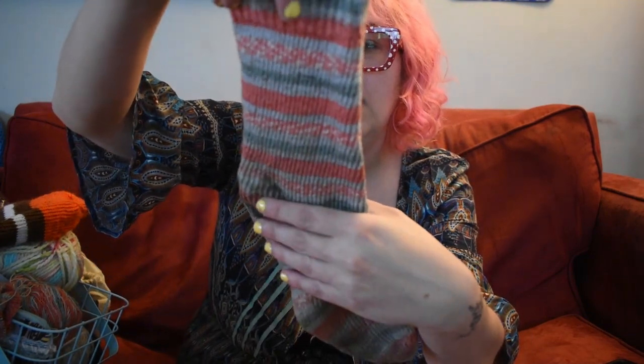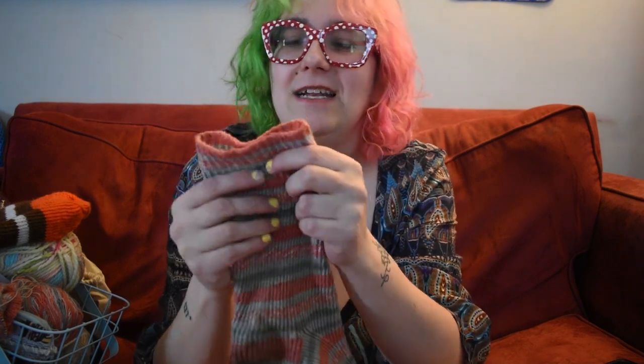I love this sock. It is Impeccable Loops, just a really cheap sock yarn that I got for like $2 in the Secret Garden colorway, and it's this pearl gray and salmon or coral pink and a sage green, and I adore it. So that's another finished yet slightly disgusting object.